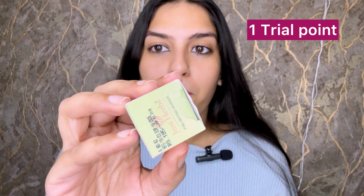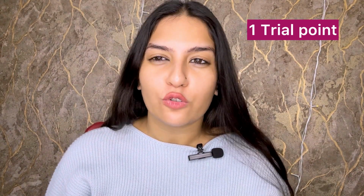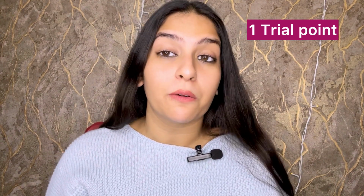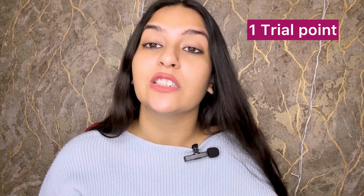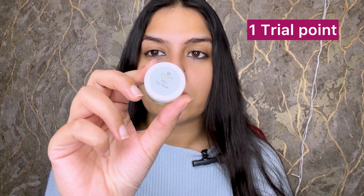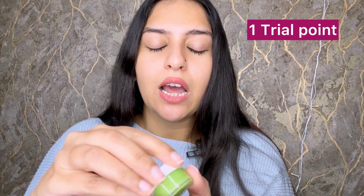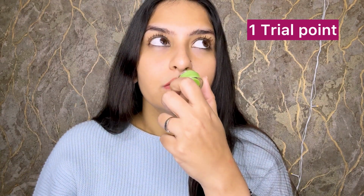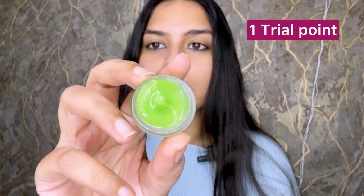We are coming to the 10th product. So the 10th product is this lip mask by the brand Just Herbs. And आजकल बहुत ज़्यादा मैं YouTube पे देख रही थी, lip care में lip mask के बहुत ज़्यादा videos viral हो रही थी. तो मेरा मन था कि rather than ordering a full size, एक छोटा सा sample order करूँ. तो ये 1 ट्रायल पॉइंट का मैंने ऑर्डर किया है, and it's in the flavor mint, और इसकी फ्रेग्रेंस बहुत ही अच्छी लगी मुझे, and this is how this looks like.